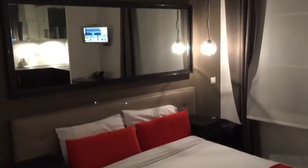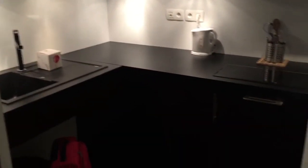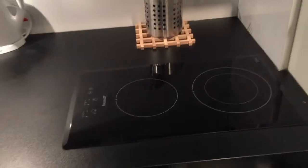So when you come in, at first you don't see much of a difference with any other hotel room, but then on the other hand, there's a kitchen. So this is actually a studio hotel room. So if you want, you can make your own dinner.